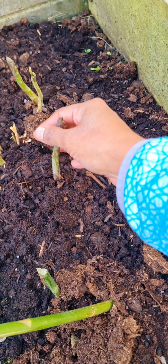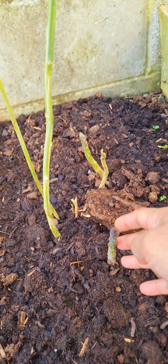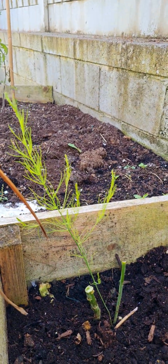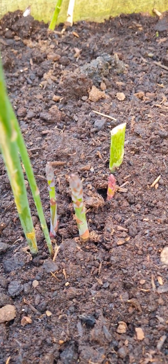You see this one here, this one coming out from there. So it's just the stalk that we cut and eat. This one here. So if you don't harvest it, they will go to leaf like that. You see, it looks like a fern, but it's not actually a fern. Asparagus is not in the fern family. You should see all the shoots here.